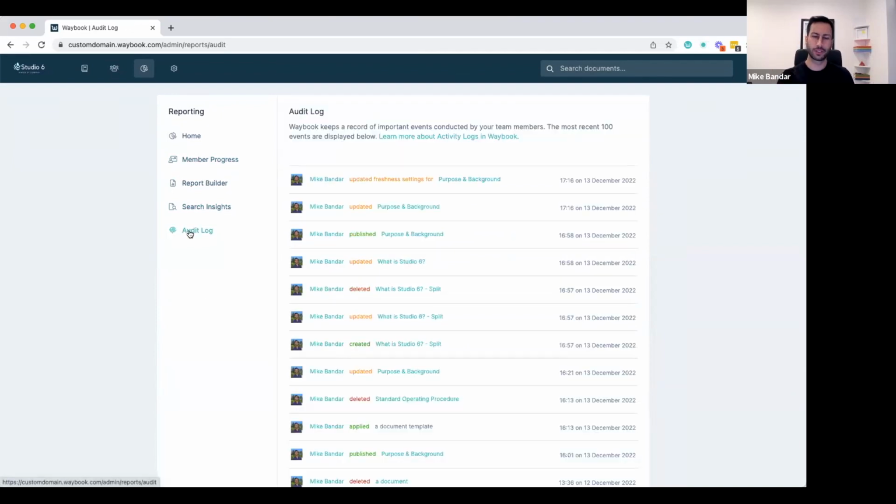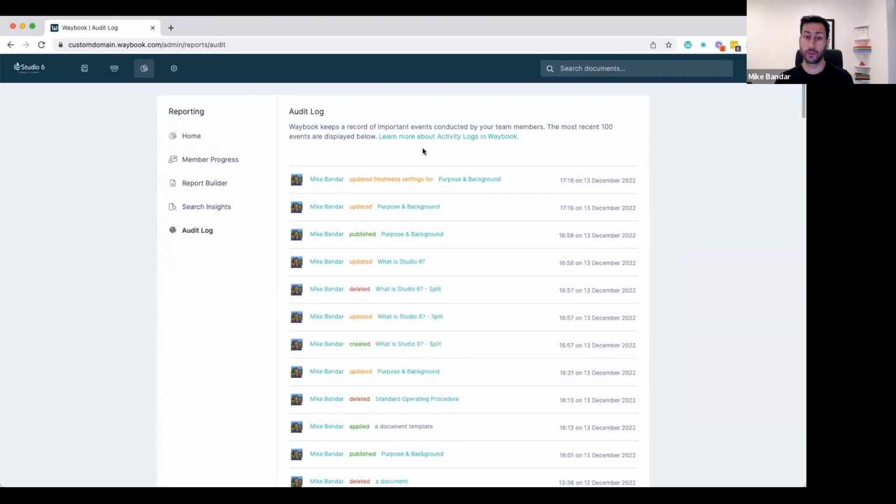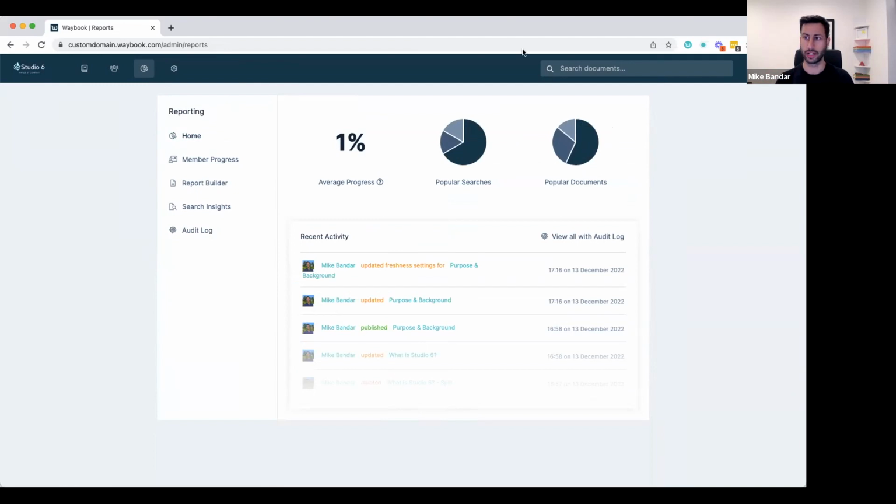But you're able to get an even deeper look at the activity within your account through the Audit Log feature. Audit Log is available on our Pro plans, and basically gives you an overarching review of all of the activity across all members on all pieces of content. This is particularly useful for compliance and is a great way for you to really have a deep understanding of what's happening across your account.